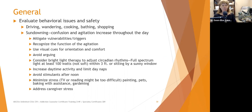Avoid stimulants after noon. They may still like chocolate and caffeinated beverages, and they still may use nicotine products. Ideally they're not, because that contributes to the risk of vascular dementia, but people are going to make their choices. If they can avoid those in the afternoon, then they're much better off in terms of being able to settle down by bedtime, because those chemicals will be out of their system.